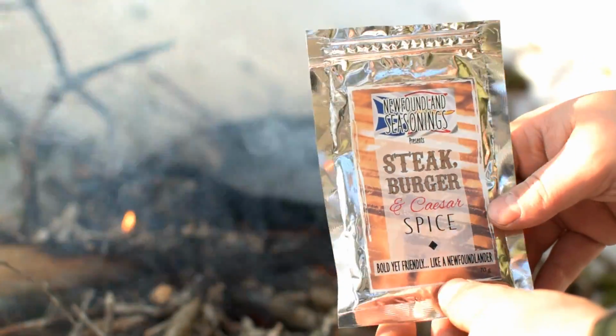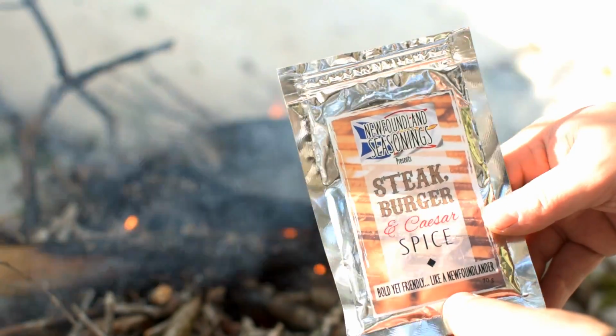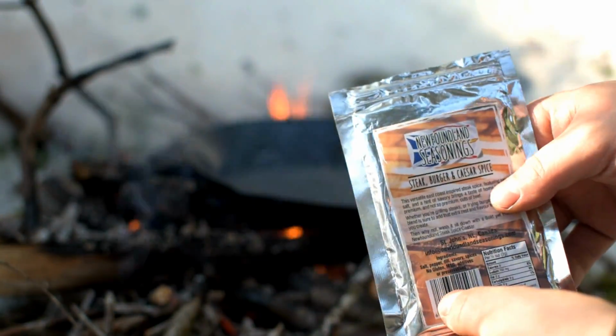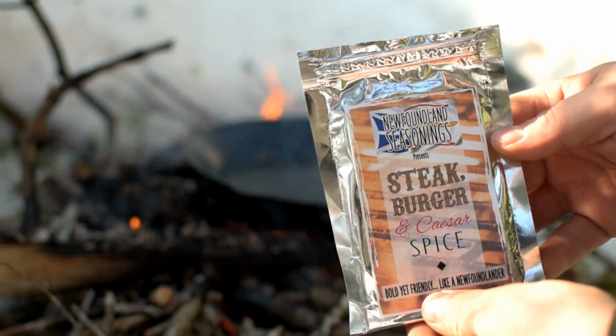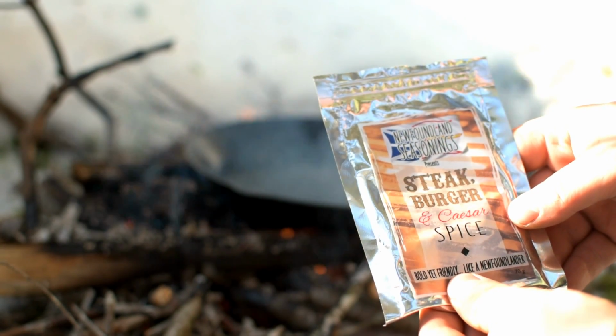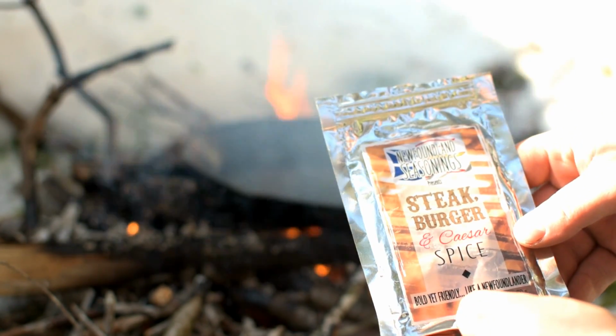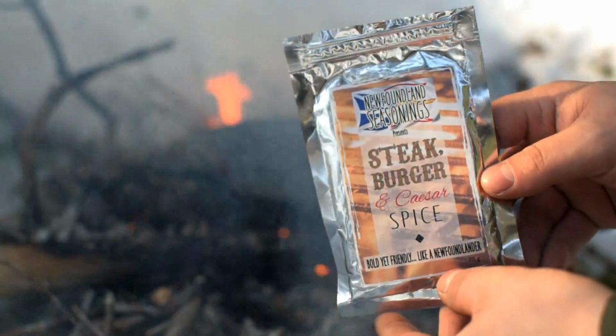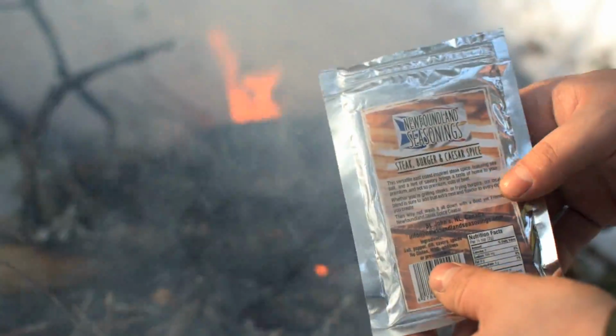Now that steak is seasoned with Newfoundland Seasoning, steak and burger spice. This is a good spice. If you haven't tried Newfoundland Seasoning products, they make some amazing stuff. What is the moose one? I can't remember the name of it now, but it is amazing. This one's awesome as well. I've tried pretty much all of them and they are incredible.